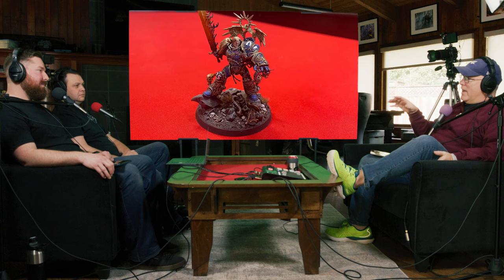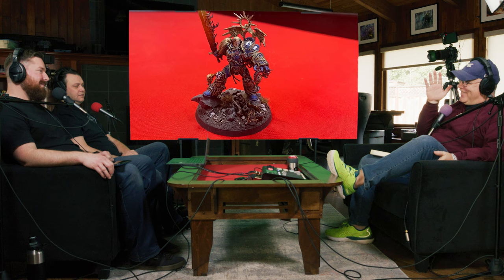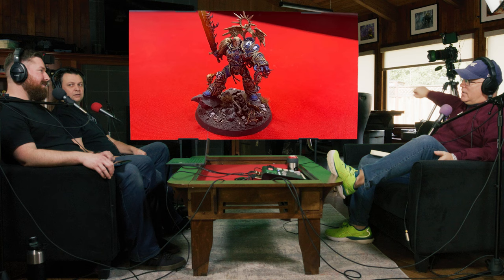Having seen his Gilliman in person and seeing how he did his trim, I thought, oh, that looks really cool. It's a different style. It's using metallics, but they're dulled way down. Yeah, that looks really cool. It's too late for me with Black Legion, but were I to do another army that had a metallic edge, you know what? That would look really good on Sisters of Battle.